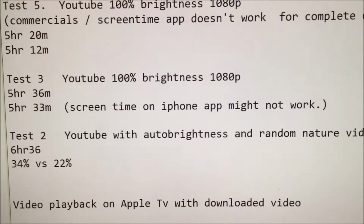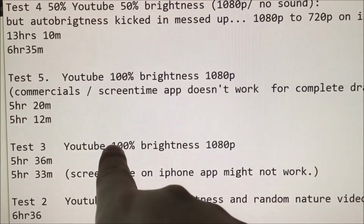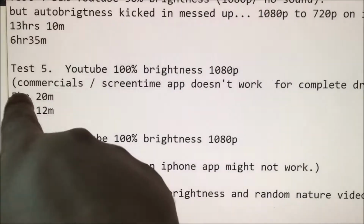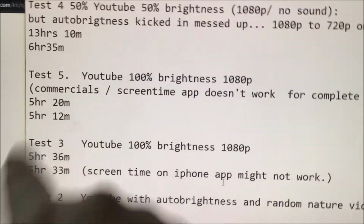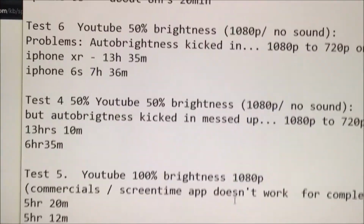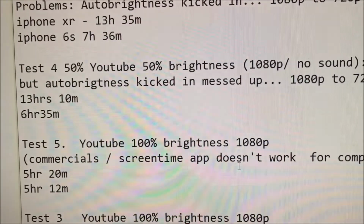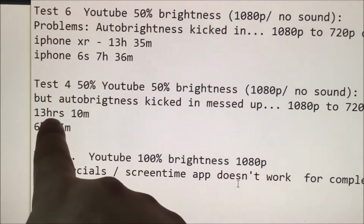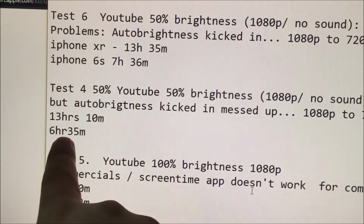You can see the difference isn't that much. And this is again another one. So when I do 100% screen brightness, they're about the same. This is the iPhone XR on top, and this is the iPhone 6S on bottom. They're very similar, but once I switch over to 50% brightness, that becomes a problem because, as I mentioned before, it switches between 50% and auto brightness, which is really annoying. But there's a huge difference. You can see iPhone XR is 13 hours, whereas iPhone 6S is 6 hours.